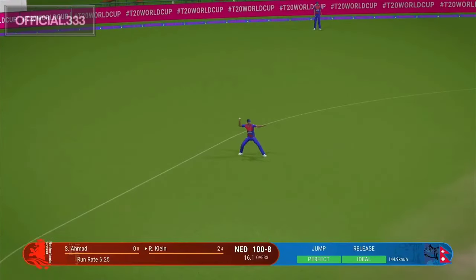Beats the outside edge. Good bowling there. Not too sure what they're appealing for here. Thought that was passing, but a fantastic dive to cut it off. Over Mizoram, 109 for 8. Can't afford too many dot balls at this stage. Need to find a way to ramp up the run rate.